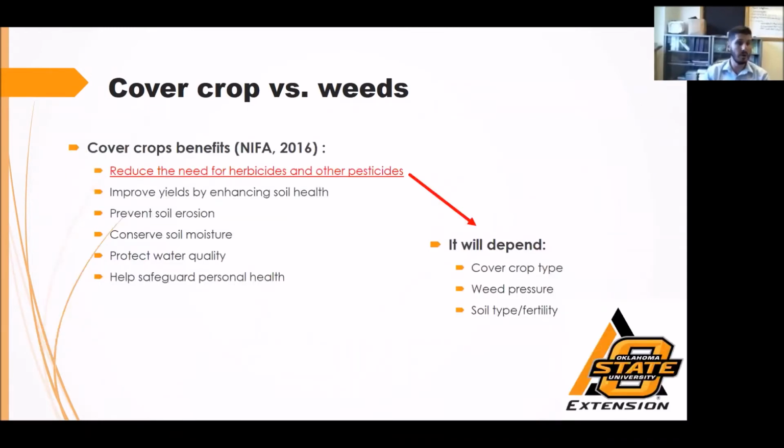So just to summarize on the weeds. One of the cover crop benefits that's mentioned is exactly to suppress weeds so we can reduce the need for herbicides and other pesticides. And according to what I'm learning so far from my research, it will depend. First, we need to think about our cover crop type, right? If you have a grass, it looks like the grass has a better chance to outcompete the weeds. If you have a legume, it looks like the legume will have a hard time choking the weeds. Weed pressure, remember what I mentioned to you. In Perkins, we had a high weed pressure, and in Chickasha, we had a low weed pressure. And that really accounts for how the grasses especially could do a better job in Chickasha, because the pressure was lower. Soil type and fertility.